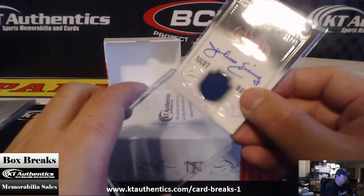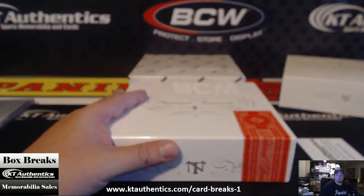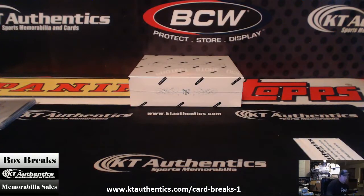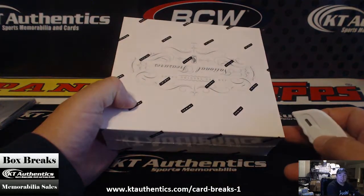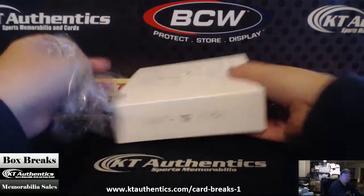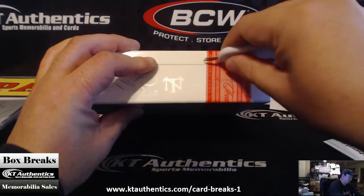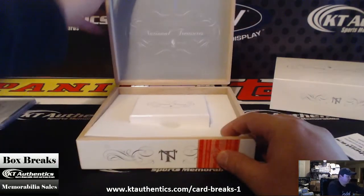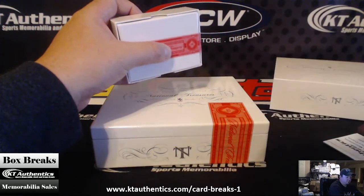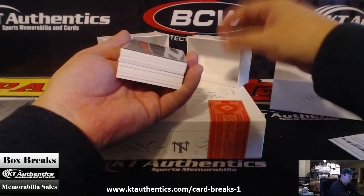There you go. There you go, Jonesy. Nice hit, man. 11 of 49. We haven't even pulled our RPA yet. So there we go. Thanks, man. Probably last card of the case. You're probably right, Adam. It's a junior. I hate cardboard. It's a junior. Is it a weak case? This product is weak. Hopefully we have something, right?